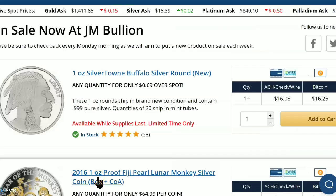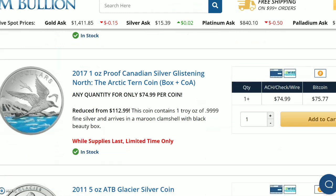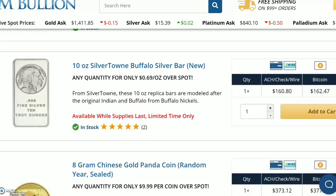And at JM Bullion, another go-to dealer of mine, we've got generic silver rounds, any quantity pricing for 1 ounce silver buffalo rounds, $16.08 per ounce on those. Was at 69 cents over spot. Scrolling down, looking at some of the other stuff they've got on sale here. Here we go, similar thing. If you like 10 ounce bars better, same price per ounce over spot, $160.80. Not bad at all.